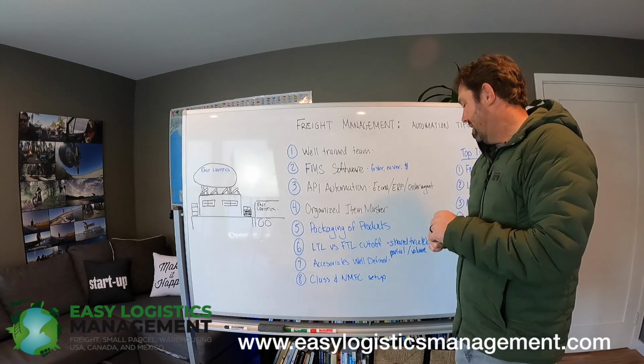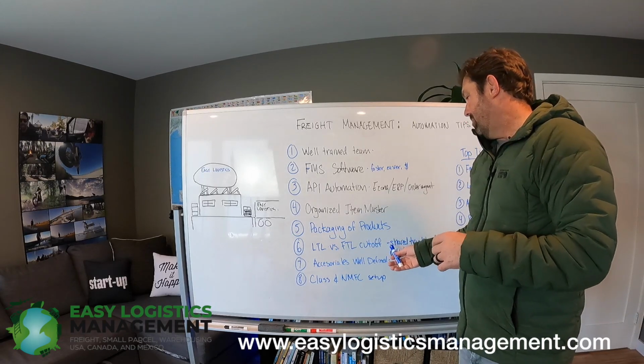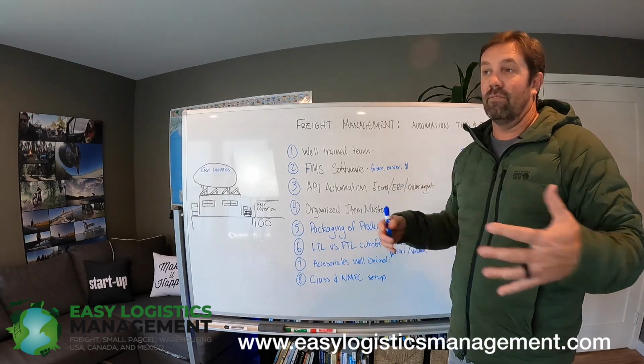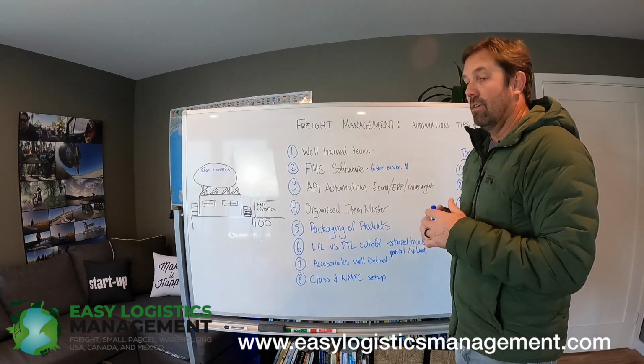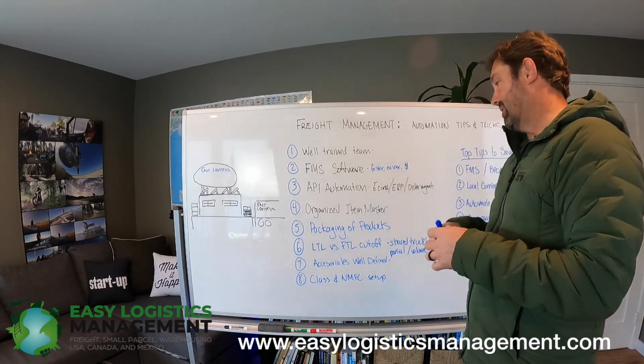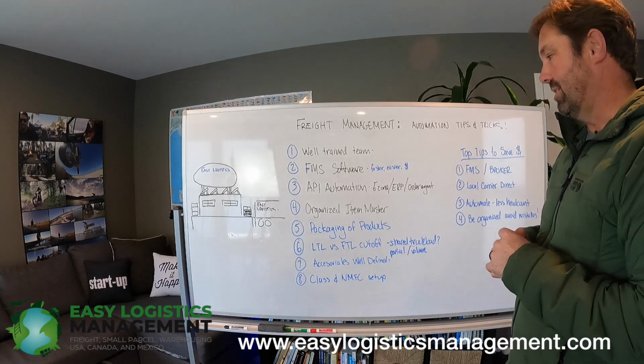So a lot of moving variables, but definitely by using full truckload and shared truckload and some of these other options, if you can cobble together bigger orders, you can save a lot of money, in excess of 50 to 60% versus shipping a fully loaded LTL pallet.